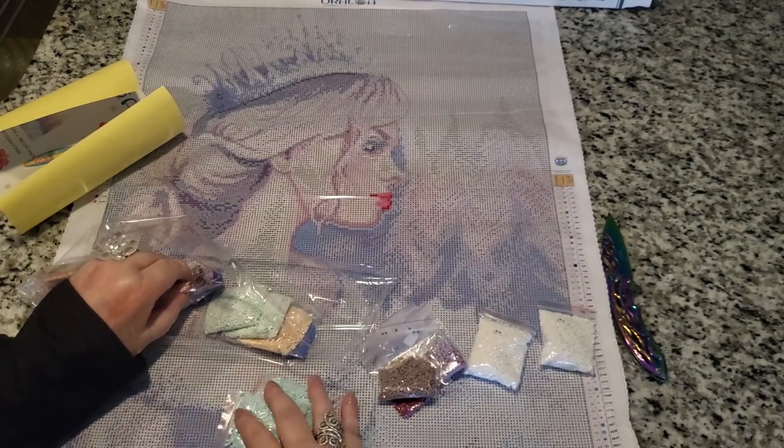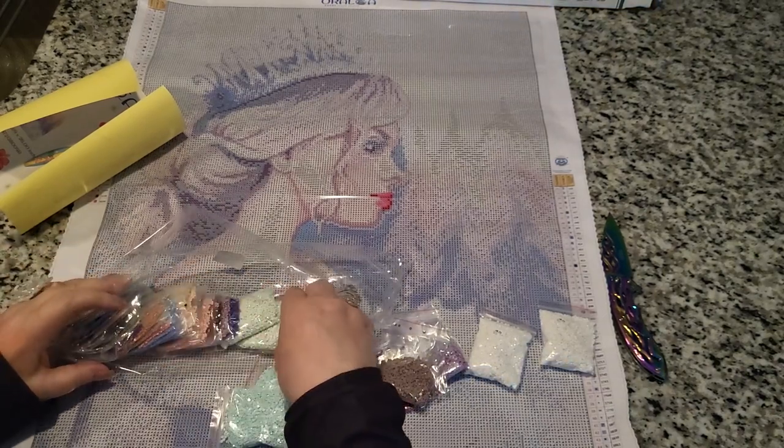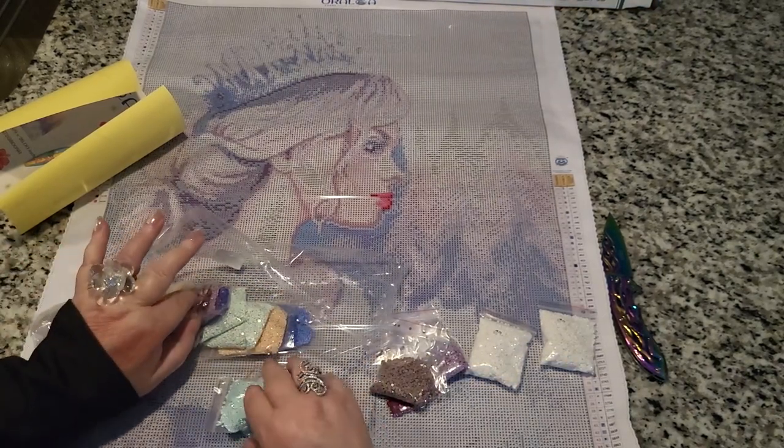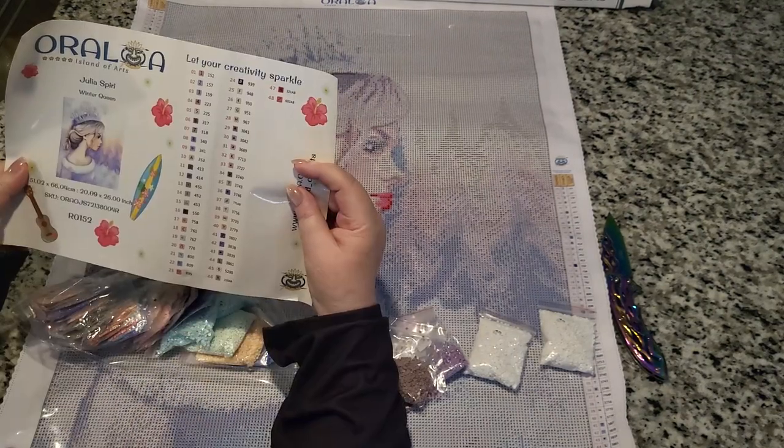There's 2 bags of that. So there is sparkle to be had. Much sparkle to be had. Okay.